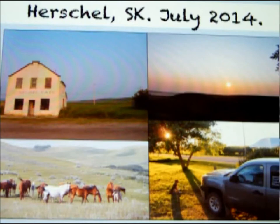There are still about 30 people living there, primarily because there are a lot of Aboriginal Native American artifacts in this area, and they have an interpretive center. So a lot of people who are still there are involved with the interpretive center. But you can see Herschel is a beautiful little town in a beautiful valley.